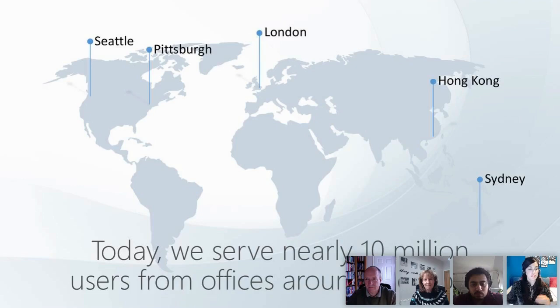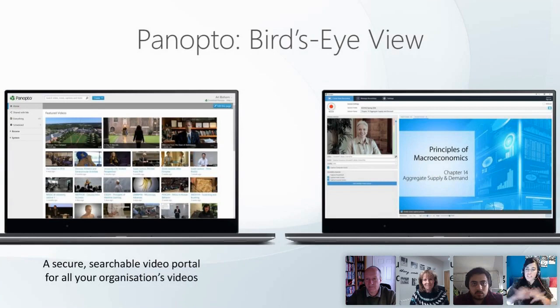So, next slide. So, what is Panopto? I'm just going to give you a bird's eye view of Panopto to give you some background. Panopto is a software-based solution. We have proprietary software which allows you to record on any device, anywhere, at any time, with or without connectivity. This also enables you to record multiple camera feeds, or actually any feed at all. So you might have two cameras, slides, and it will all automatically synchronize into one viewing experience.